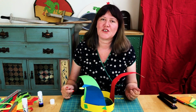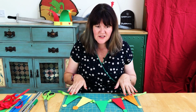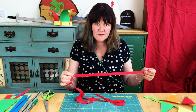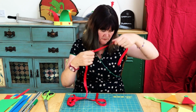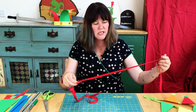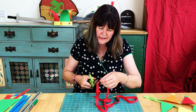And now I'm going to show you how to make the collar to go with it. So this is our jester's collar and I'm going to show you how to make that now. So the first thing we need to do is take a piece of ribbon that's going to be long enough to go around your neck. So something like that. You can measure it and just cut it to size.